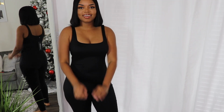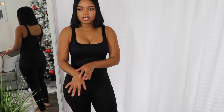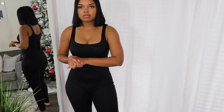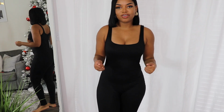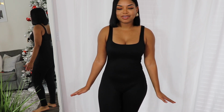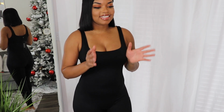I'm so happy at least one of the jumpsuits fit. I think the rest of the items are gonna be just bodysuits, so I'll have to have a bottom on with those. Guys, you can literally just throw a jacket over this for the winter and head on your way, some sneakers or some heels, it's up to you. But yes, yes, yes, and yes.